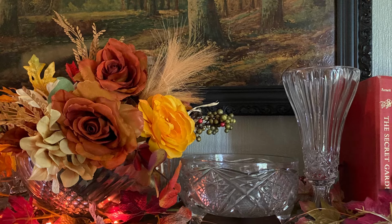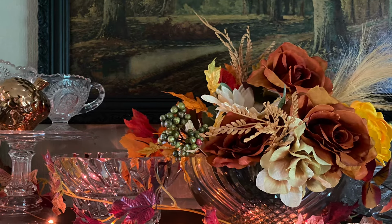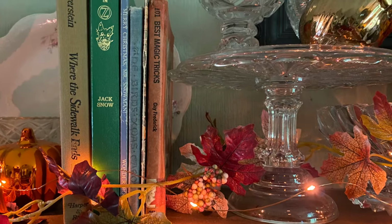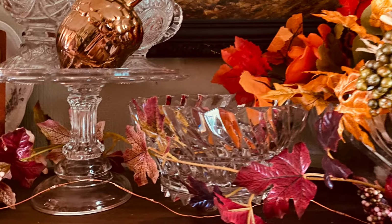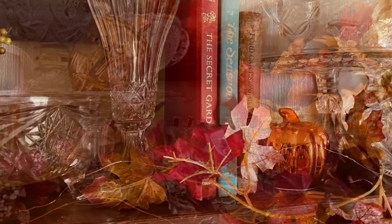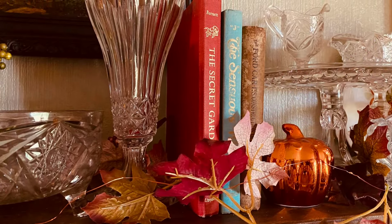then one big long strand of kind of a burgundy and gold and orange colored garland, leaf garland, and then of course my arrangement. And I just keep stacking things and tucking things, and there's a big platter back there. I just have too much stuff, and there's my little bronze colored acorn I got at Dollar Tree last year. I don't know, guys. I can't pass this stuff up.